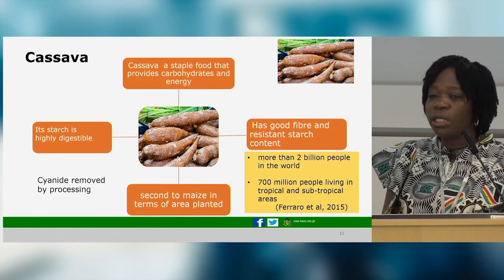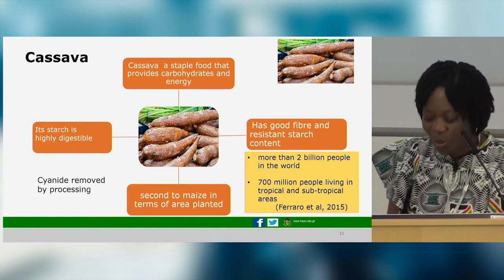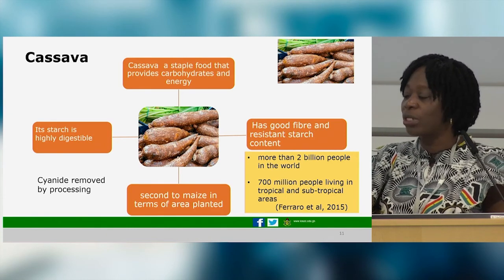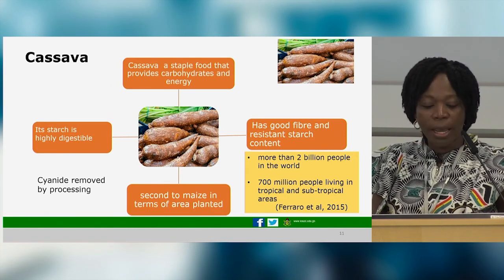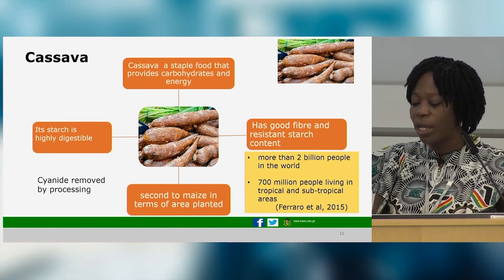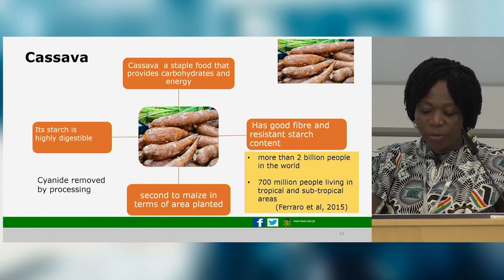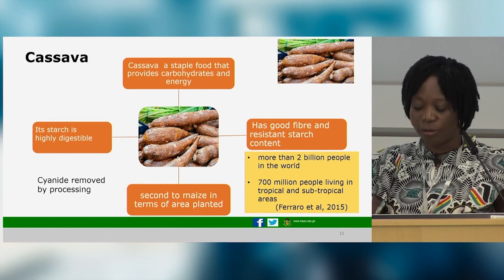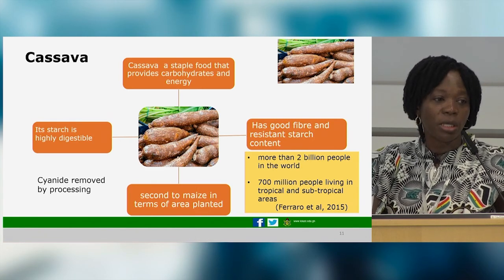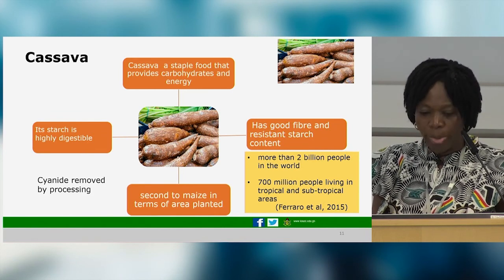The second commodity I want to talk about is cassava. I think cassava is one of the commonest staple foods in Africa, and it comes with very cheap calories. The starch is highly digestible, and it also has good dietary fiber and resistant starch. It feeds a number of people in Africa; 700 million people living in the tropical and subtropical areas depend on cassava.